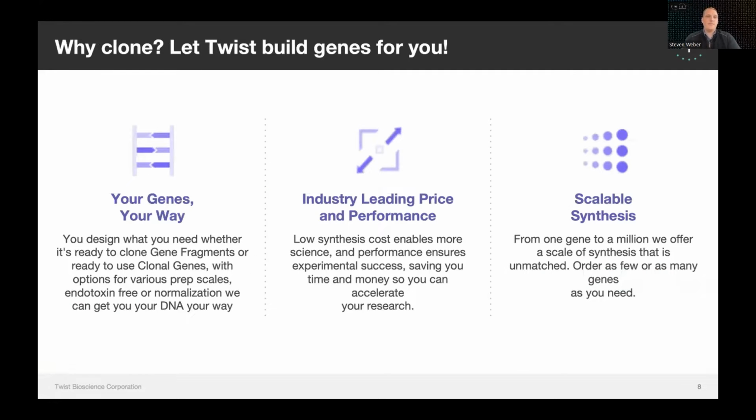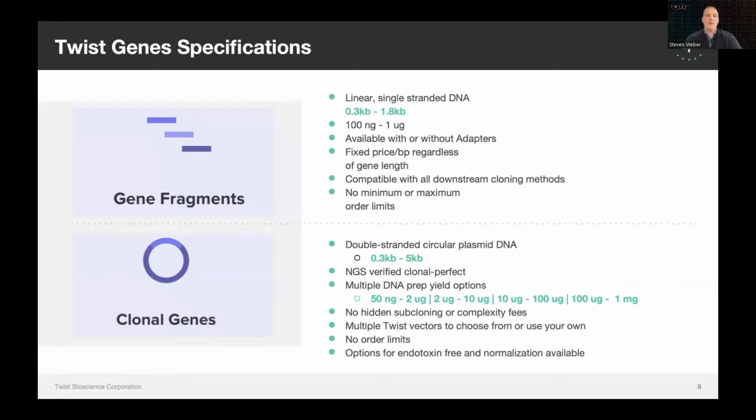Now, there's a number of advantages to going with the Twist offering. There are other gene fragments, gene clones options out there. You'll find that Twist has industry-leading price, but you also don't have to sacrifice quality or lead time for that price. So some high-level information here. The gene fragments can go up to 1.8 kb in length, and you'll get anywhere from 100 nanograms to about 1,000 nanograms with those. And those gene fragments start around 7 cents a base, so industry low pricing for that.